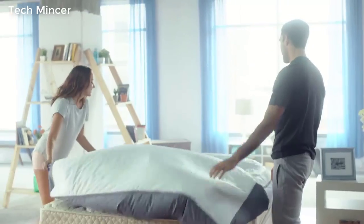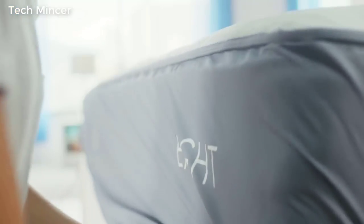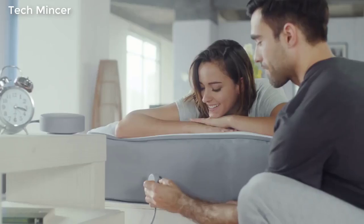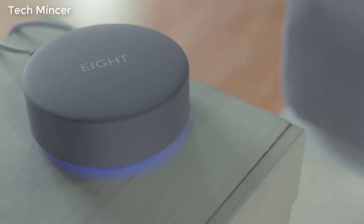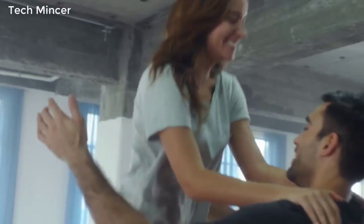Meet Aid, the world's first mattress cover that makes any bed smart. Slip it onto your mattress and watch as your regular bed turns into a smart bed that can intelligently manage the temperature of your bed, track your sleep, and integrate with your smart home: comfort, convenience, and security for a better night's sleep.